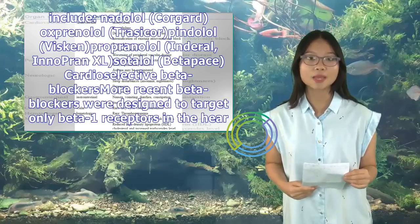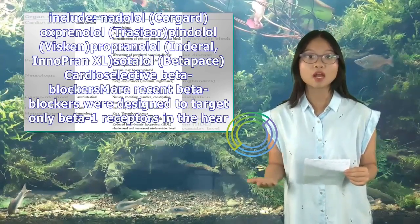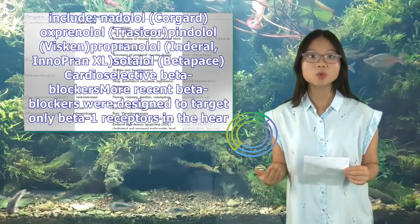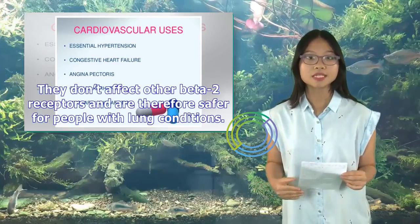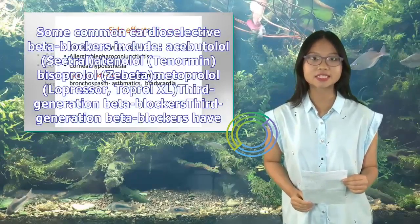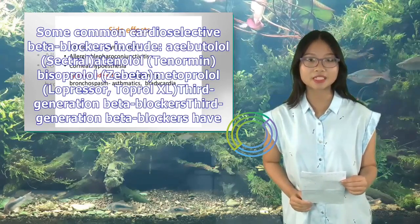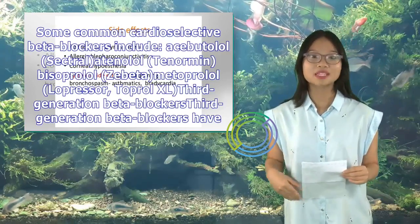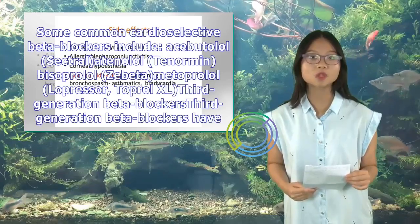Cardioselective beta blockers. More recent beta blockers were designed to target only beta-1 receptors in the heart cells. They don't affect other beta-2 receptors and are therefore safer for people with lung conditions. Some common cardioselective beta blockers include acebutolol (Sectral), atenolol (Tenormin), bisoprolol (Zebeta), and metoprolol (Lopressor, Toprol XL).